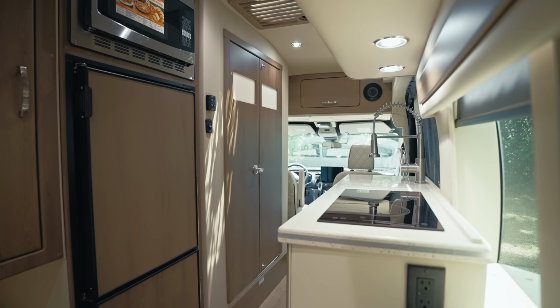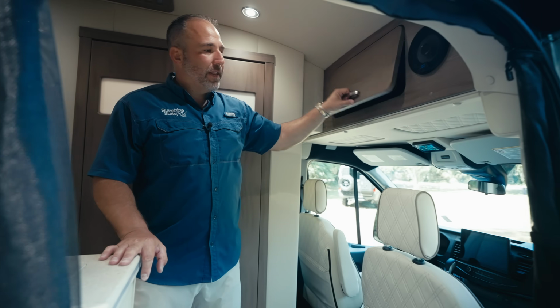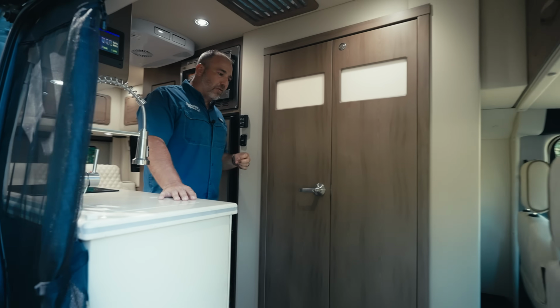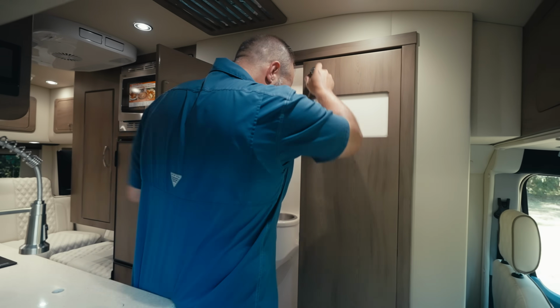So as we walk in, we got storage up here. They call this the pizza oven. So you got a big storage compartment there. They upgraded the stereo to Alpine, plus there's an Alpine subwoofer in the back. Here is your double door bathroom.